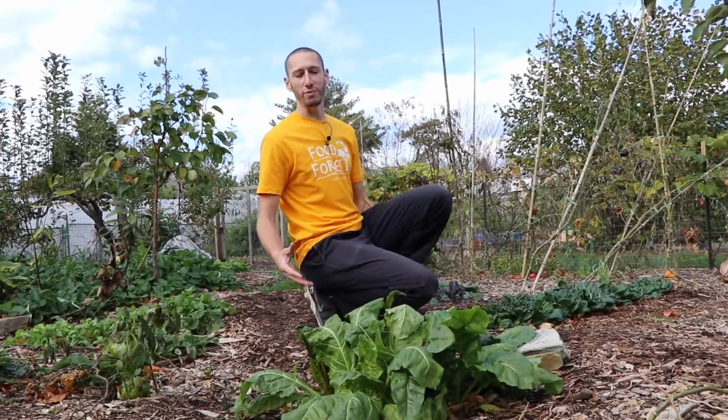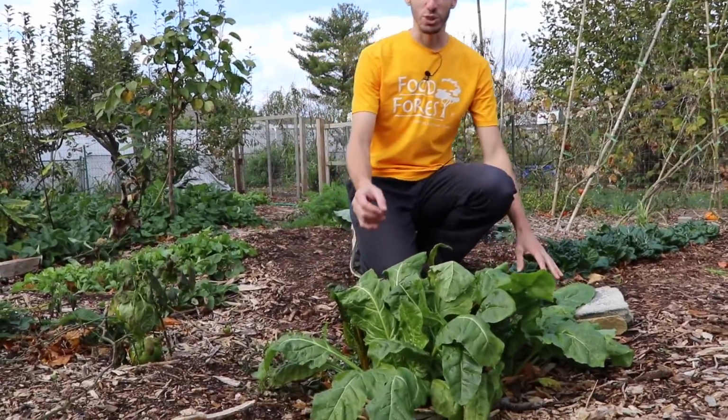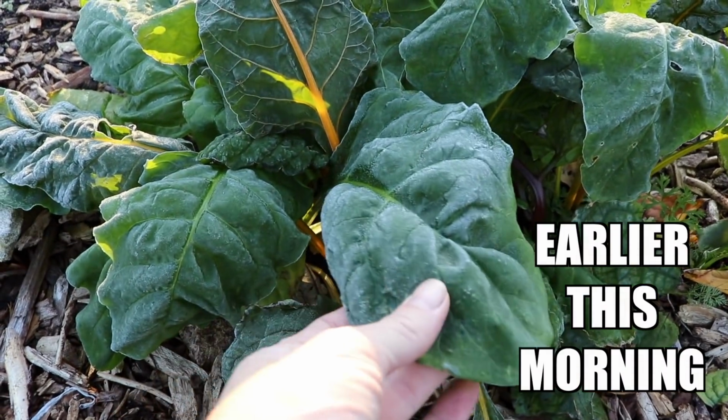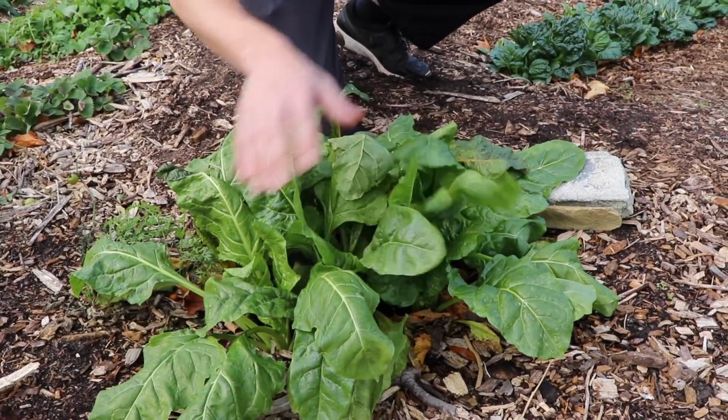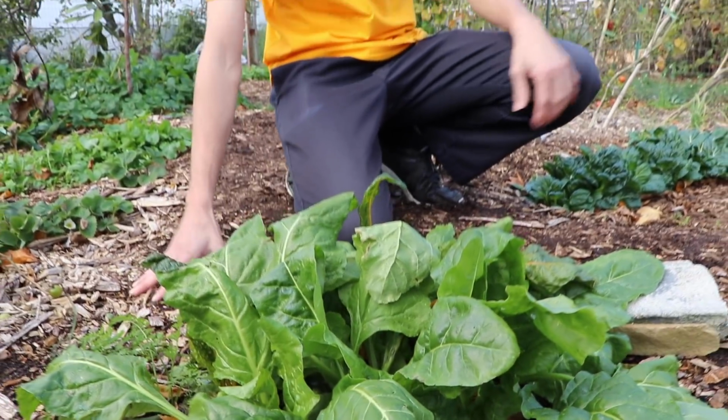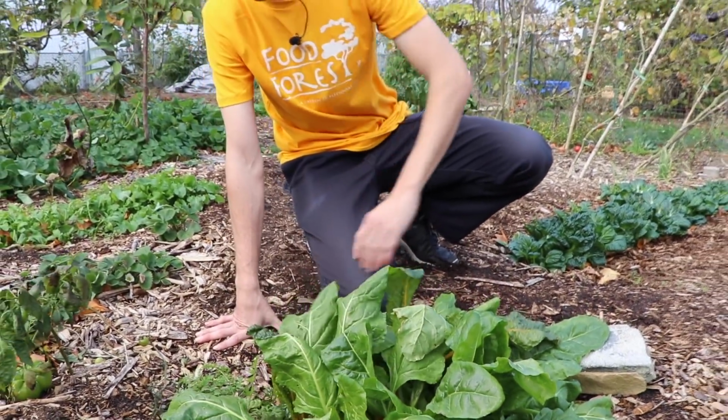Another super cold hardy veggie I've got right next to me is Swiss chard. This is an excellent one. I think everybody basically knows Swiss chard. Nothing too special about it, but it is super cold hardy. Definitely one you want to have growing in the fall. This way it can take you through the winter, give you a bunch of snacks, a bunch of greens, because once middle winter comes, we're all craving those greens. Let me take you to a few more cold hardy ones.